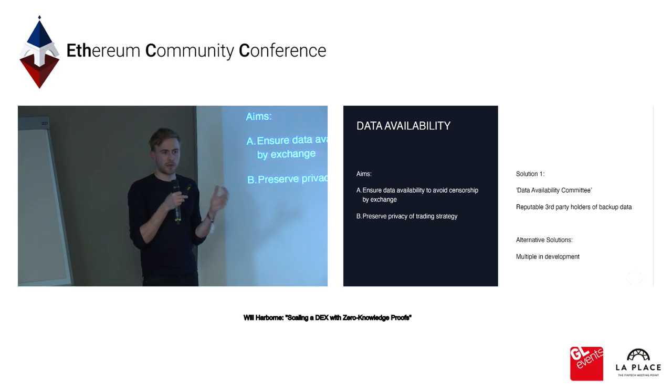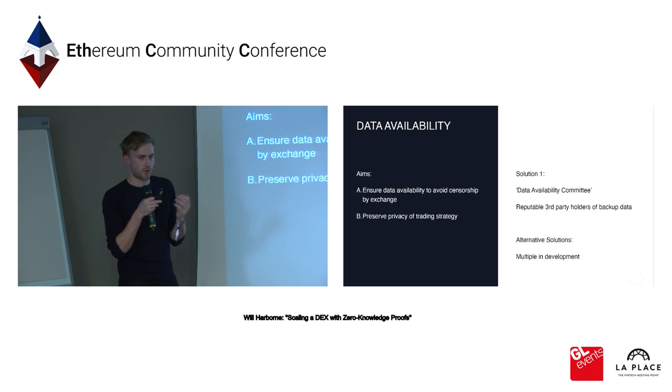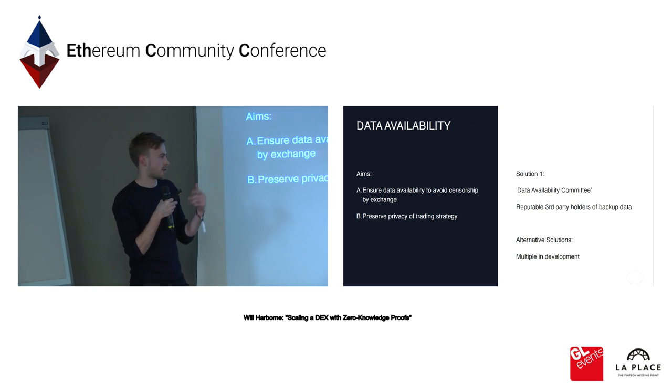So I think this is probably the biggest compromise that's made in this design. And there are many alternative solutions that are still in development. One option, for example, if we didn't care about privacy, would be to publish all the data as call data onto the blockchain, which makes it very easy for everyone to always have access to it. But alternatives, iterations of this, which would be better in the future, would be, for example, publishing it in an encrypted form, which allows it only to be accessed by those who need to see their own balances.